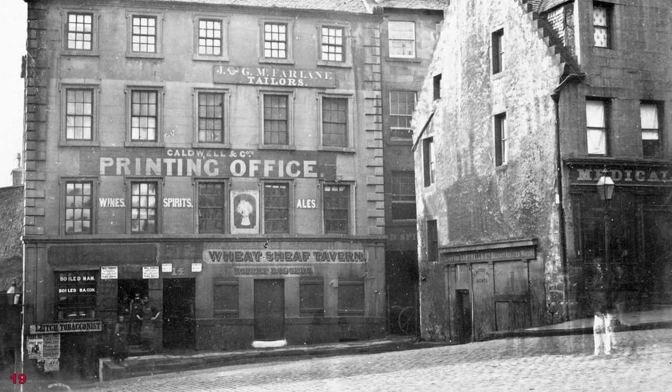Through to Paisley now, and a rather plain frontage on the Wheat Sheaf Tavern at 14 St Mirren Street, possibly close to Causeway Side Street. I'm struggling to pinpoint exactly where the photo was taken, but I think all buildings shown have gone. It is not known when this photo was taken, probably late 19th century.